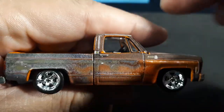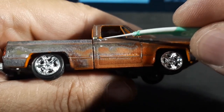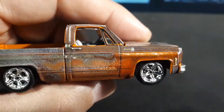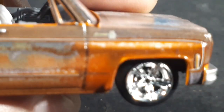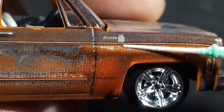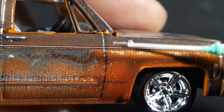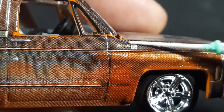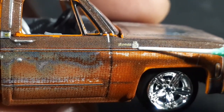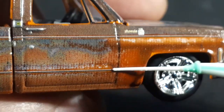So I'm noticing some silver on this little door lock protruding, and the door handle is definitely sticking out, painted silver. This badge here is not legible, I don't think. I think it's supposed to say like Silverado or something. I don't know what it's supposed to say. The images I looked at, they had several different texts. So that's not very good. Also, this is very pixelated.